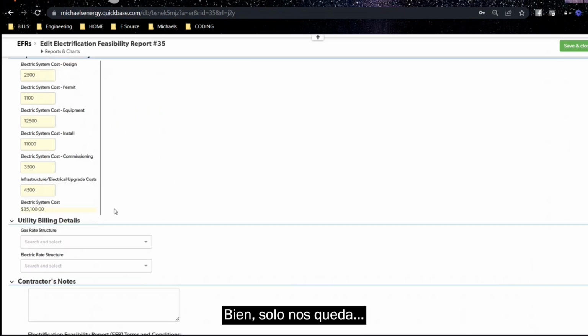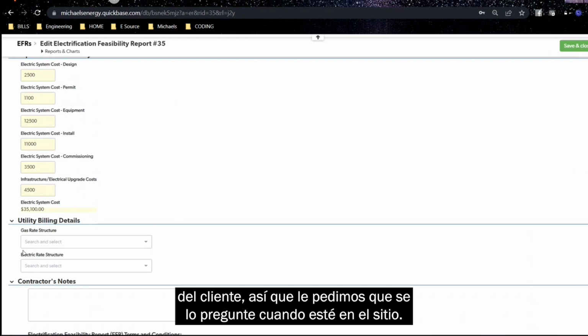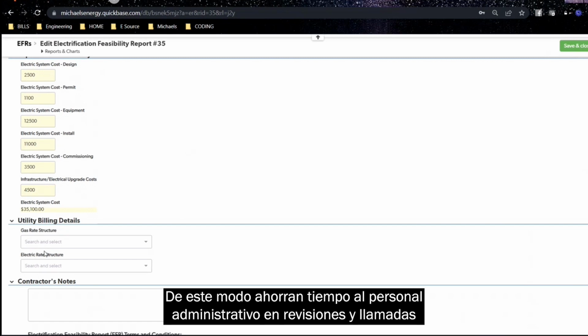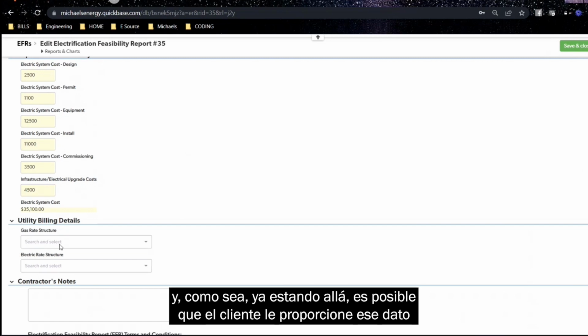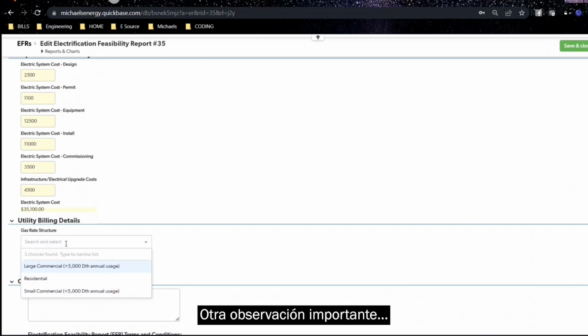So all that's left now. This is something that, with these utility bills, you might not know their gas rate structure. We're asking that you please ask the customer while you're on site. It saves time on the back end reviewing, making extra calls. You're already there. The customer might know, and you might be able to see one of their bills. Another important note here.